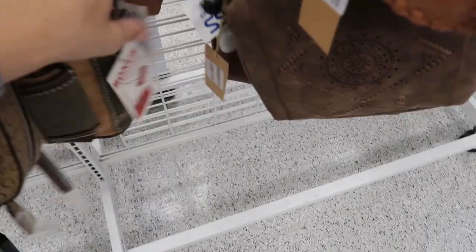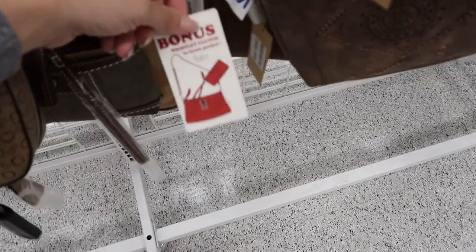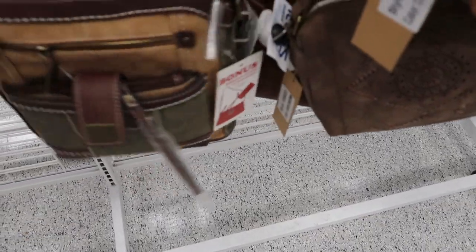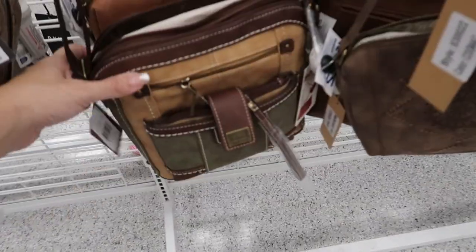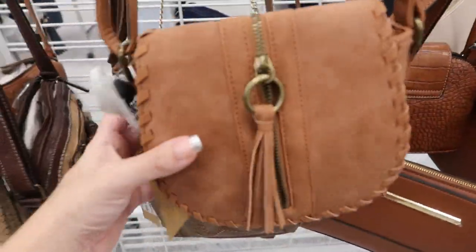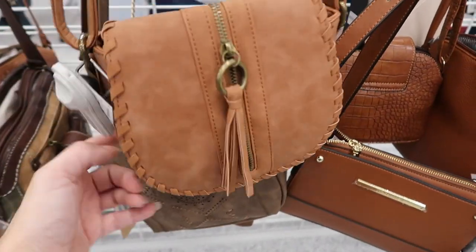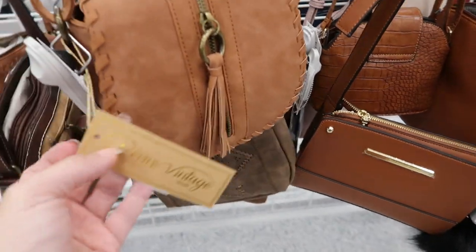$29.99. This BOC crossbody is $24.99. And it does have a little wristlet. And retails for $79. This cute little crossbody is $11.99 by that same Revive Vintage brand.